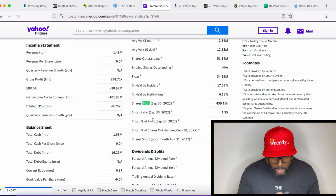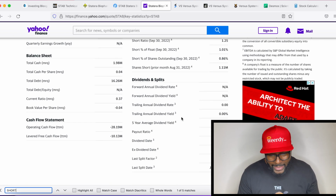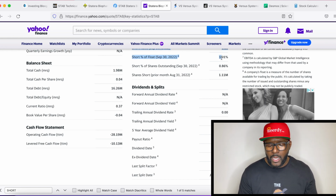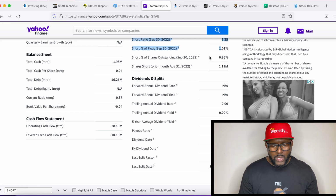All right, here we go. Short percentage float is 1%. So that's a very low margin. Not many people are betting against the company.